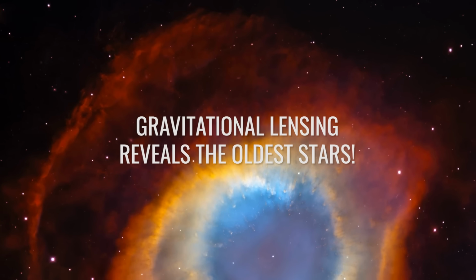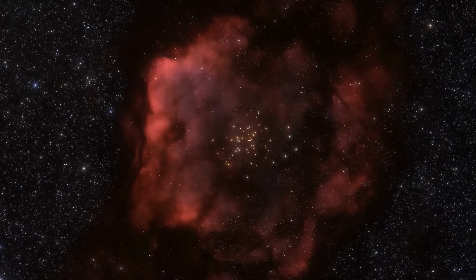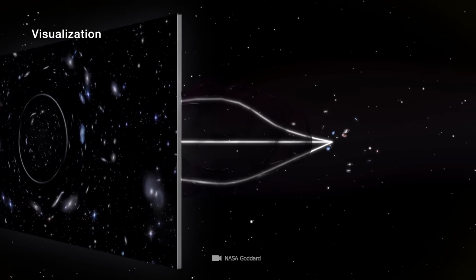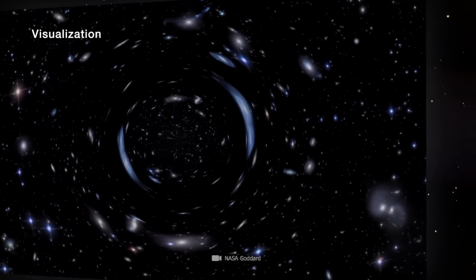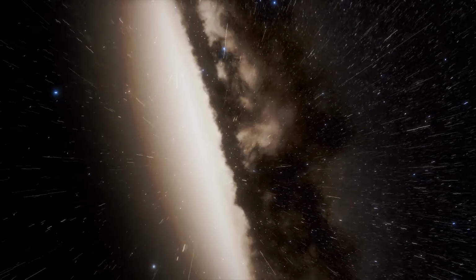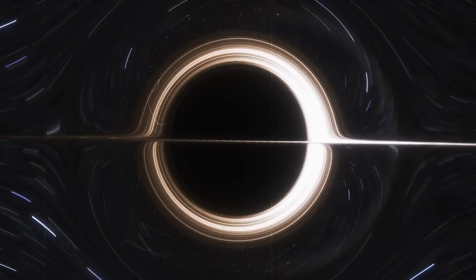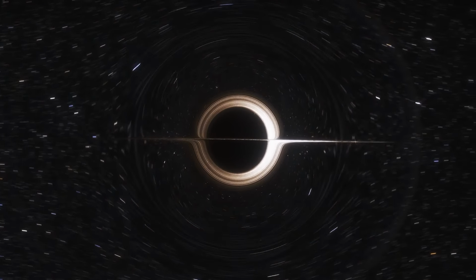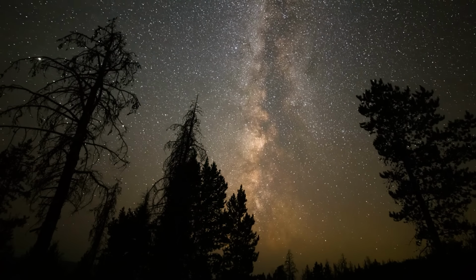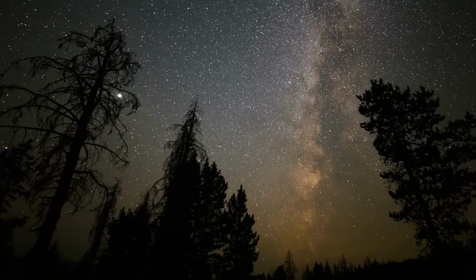Gravitational lensing reveals the oldest stars. Did you know that black holes make it possible to observe the oldest stars and galaxies? The effect is called gravitational lensing. Due to their extreme weight, supermassive black holes distort space-time in such a way that it acts like a lens at these points. The light from objects behind black holes is thus bent and stretched, making it more visible to the JWST. In this way, we have already been able to see some of the oldest individual stars that would have never been visible without this effect.